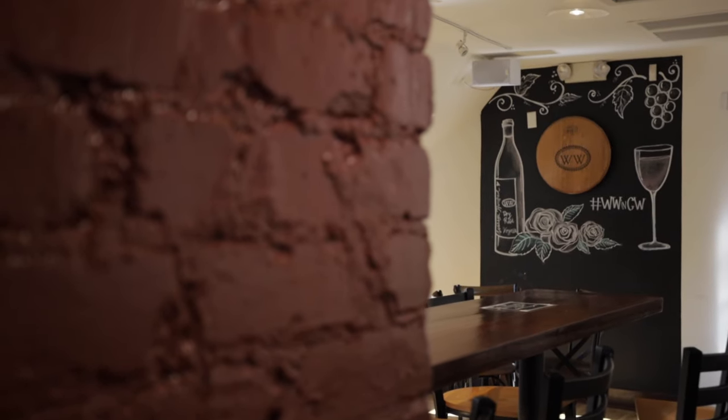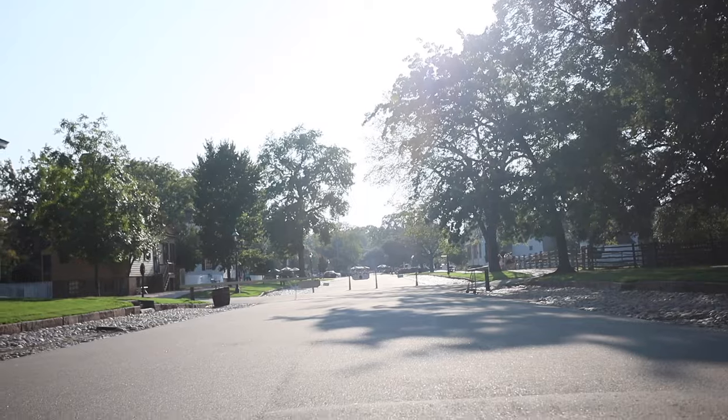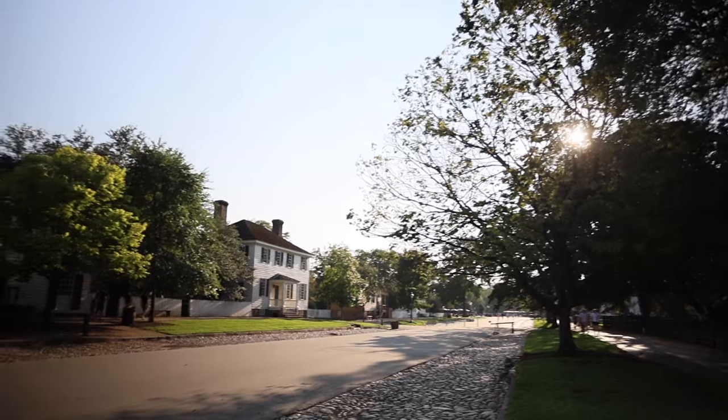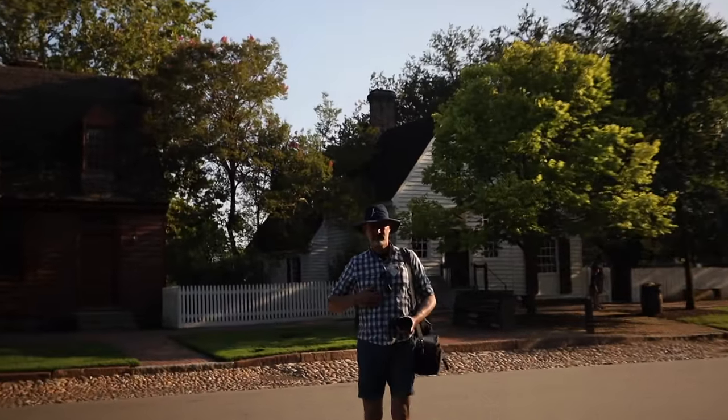By the time we finished, it was nearly closing time for the exhibitions, so we quickly popped into one of the museums and then continued ambling up the main street back to the shuttle stop where we started the day.